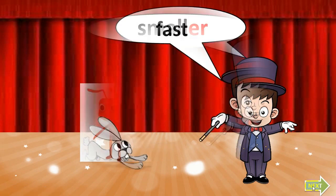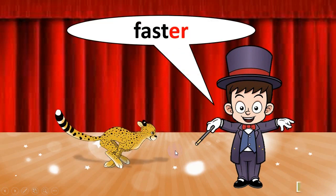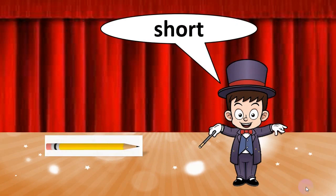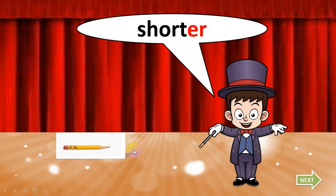Okay, next. The rabbit is fat. Okay? So, let's see. But the cheetah is fatter. Okay? Next. This pencil is soft. Okay? Let's see. But this pencil is shorter. Very good.